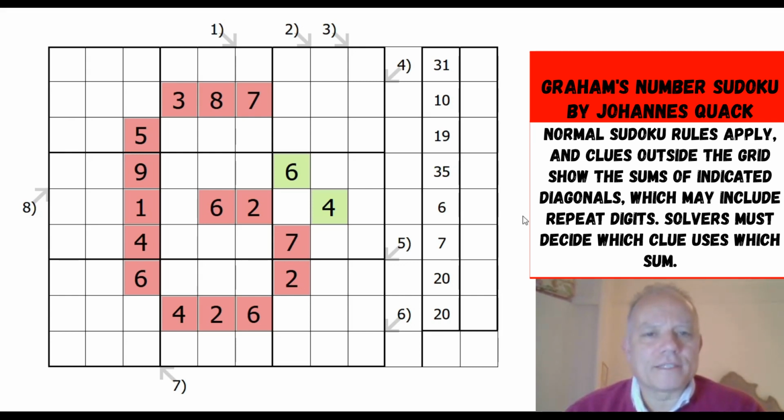Anyway, what Johannes has done is create this G shape of digits and 64 in the green. What's even better is that these digits, I think reading from the 6, are the last 15 digits of Graham's number. So 627264641953870, which is wonderful. Now, the rest of the rules, as well as normal Sudoku rules, none of the rules apply to that. They're just given digits and the colours are for fun. But we do have 8 little killer clues, and we don't know what those little killer clues are.